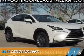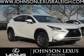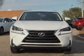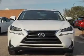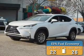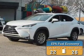Presenting the 2017 Lexus NX 200T. It's powered by front-wheel drive, a 2-liter 4-cylinder engine, and a 6-speed automatic transmission. Great fuel efficiency saves you money by requiring fewer trips to the gas station.